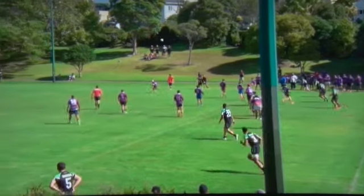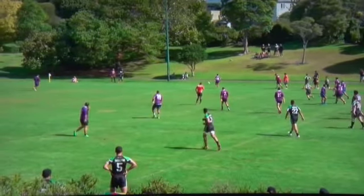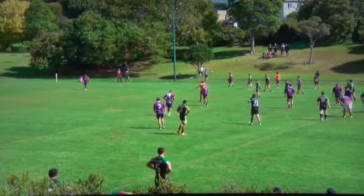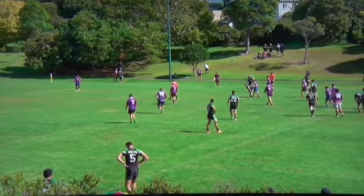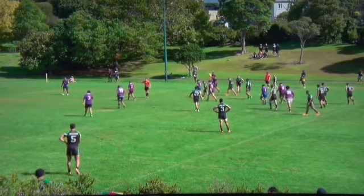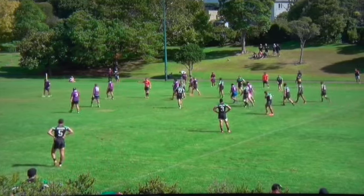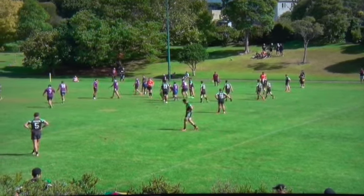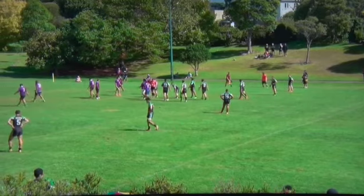Number 7 with the ball now. He didn't know what to do with it. And he put the kick in through and it's gone into touch on the 20 metre mark. There's 2 players there who weren't sure what to do with the ball. Number 6, and then it was number 7.